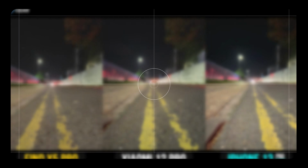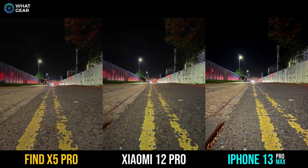So now's the time, guys. Let me know overall, if you could only pick one, which one of these is your winner.